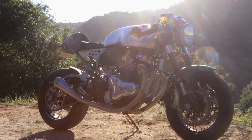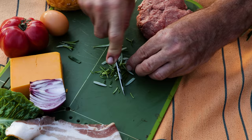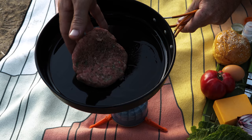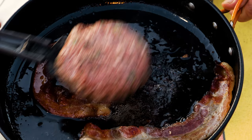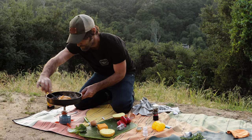We've had a lot of fun on the Norton today, but I'm hungry, so I think nothing better than a British inspired burger. So let's cook. A fry up and a burger wrapped into one, washed down with a beer from Manchester. Do you want a flake on that, love?